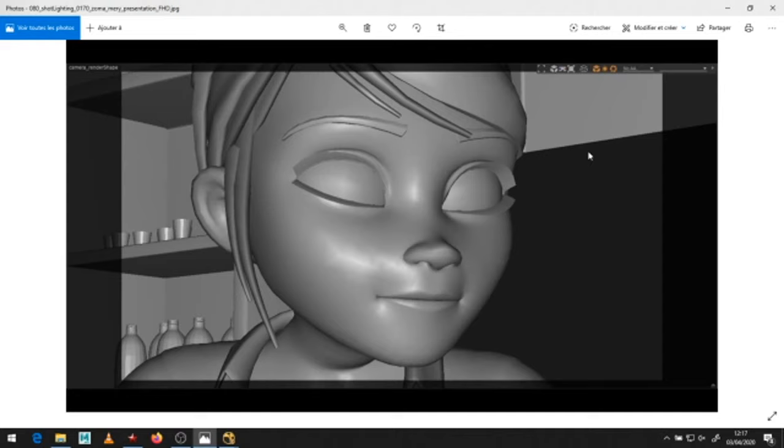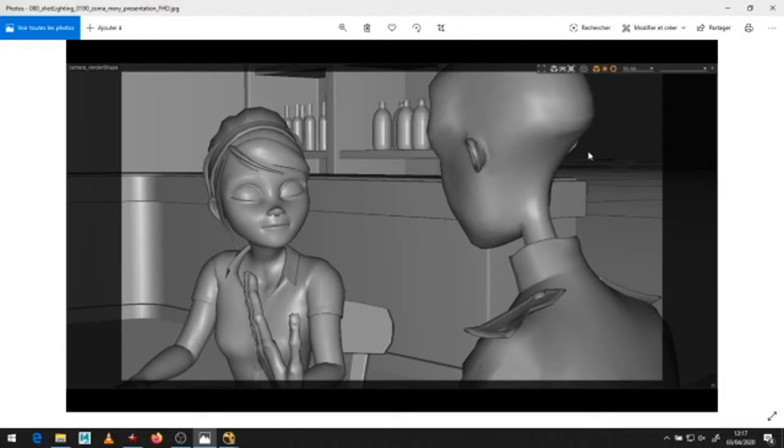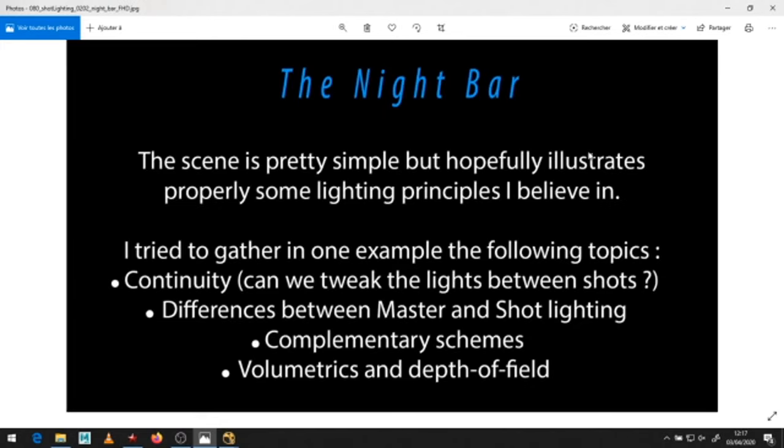So we start with a close-up where the protagonist explains her idea, okay? We got this shot, okay, where the antagonist basically disagrees with her, okay? Here they're starting to have an argument and they're talking about it, okay? And this is the final shot where they're just looking at each other and not knowing exactly what to do, okay? Because they don't agree on this conversation. So, pretty simple, but hopefully it illustrates properly some lighting principles I believe in.